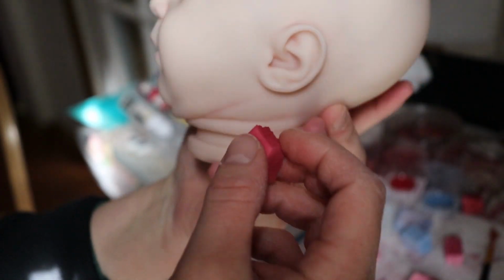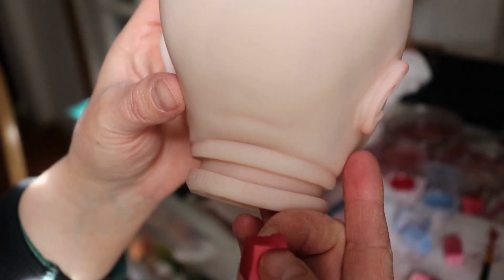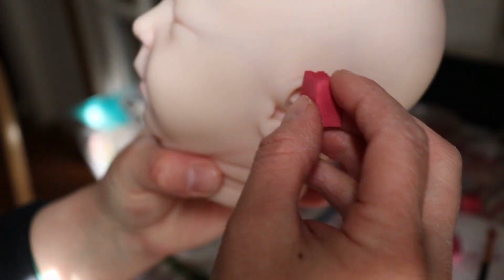Okay, so grab my sponge again. And I do like the ears to be a little darker, at least on top here. Okay, so not too dark on the back. And then I'm gonna do the same with this one, and I just pull it forward because I don't want to create redness around the ear on the head.